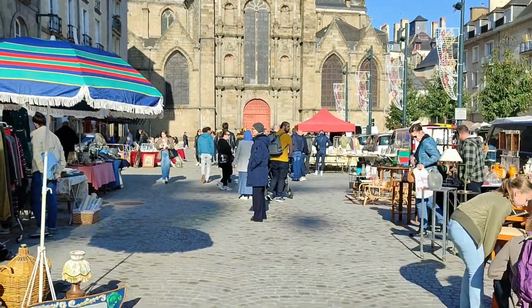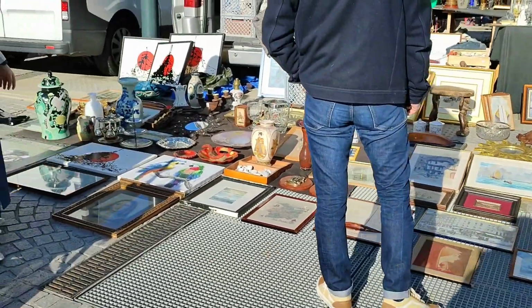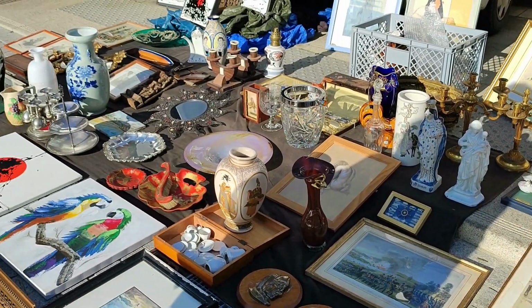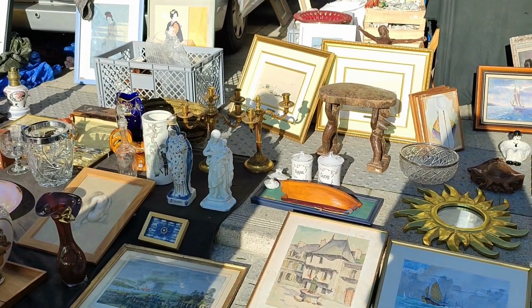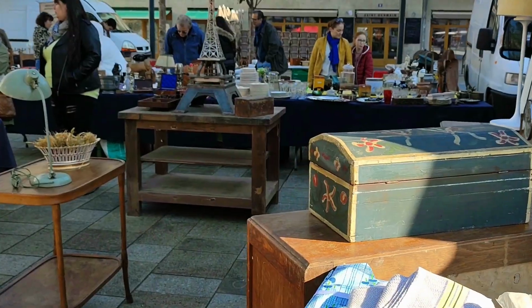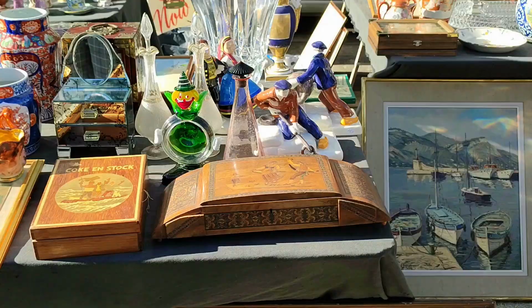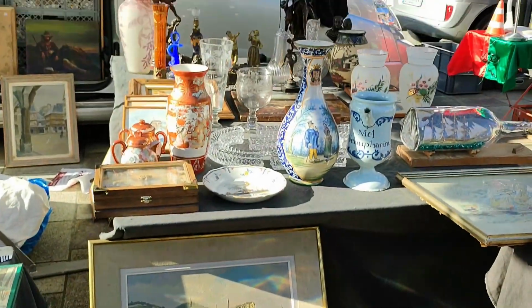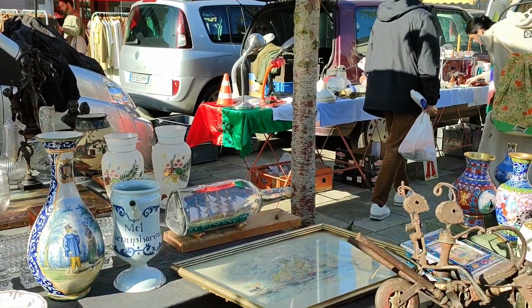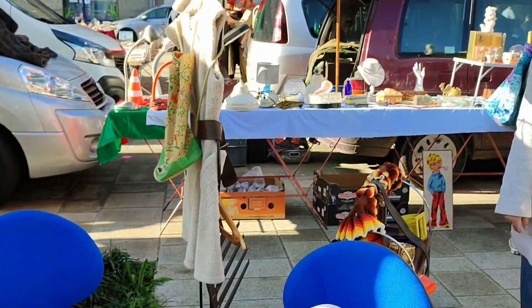It was like having an extra retro. Lots of lovely stuff there. It's very rare that we actually find something that we've got the room for at home. Actually, we could buy anything. There's loads of stuff that we always see that we could buy, but we very rarely buy anything. It's just nice to see these things.